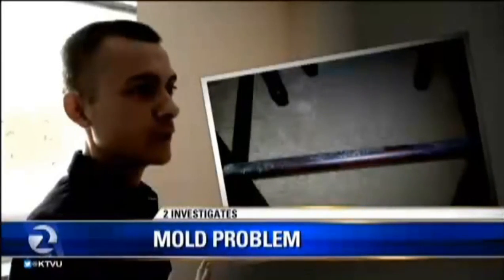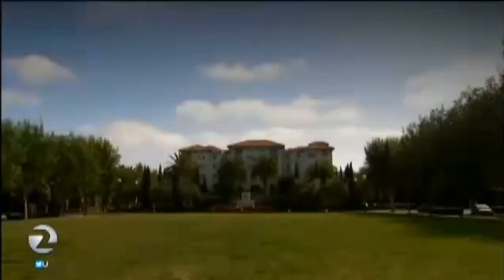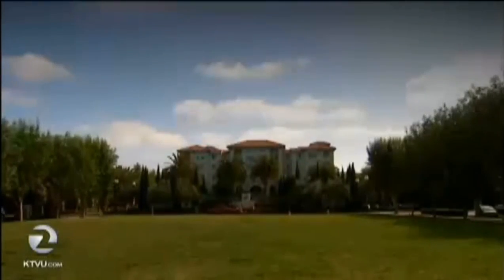A breaking point for Justin Keller. Finding mold on the wood frame of his bed, the couch, the windowsill, even his clothes. Mold just about everywhere else inside his apartment last year at the Sycamores, part of the luxury North Park apartment village in San Jose. It just became too unbearable.